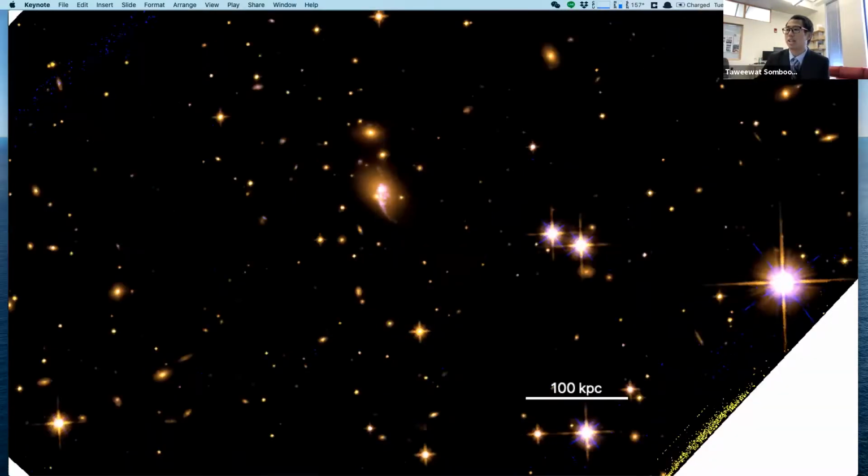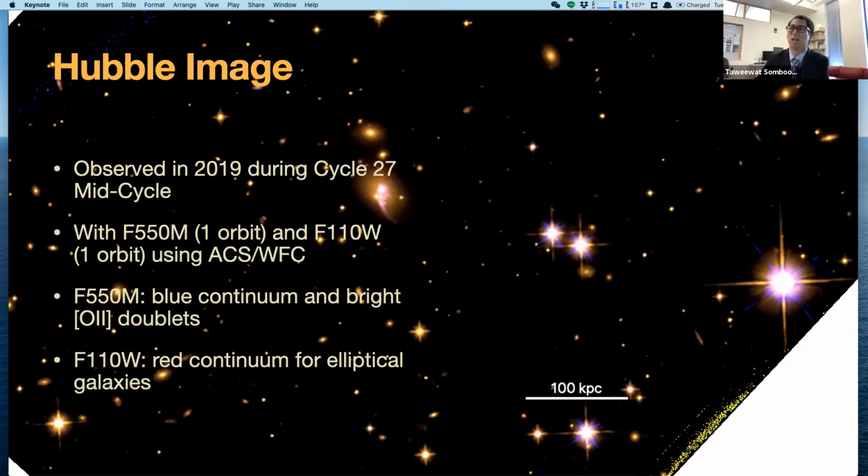Okay, if we zoom out a little bit, let me tell you about the Hubble images that we observed. The Hubble images were also observed in 2019 during a mid-cycle proposal, because we think it's an interesting cluster to study. It has two orbits of exposure. One orbit is in a shorter wavelength band for blue continuum and the bright [O II] doublet, so that we can focus only on the star formation part of the galaxy cluster. And on the other orbit, we use a really wide red band continuum to get the red continuum from the elliptical galaxy. All of these come from just one band images.